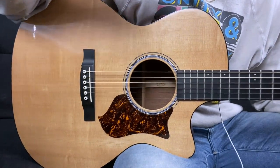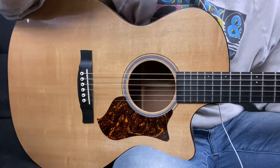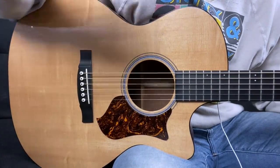Seen matched in any other type of string. So if you're looking for really good strings, spend the extra couple dollars on Elixir strings.